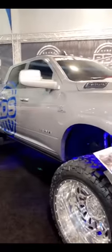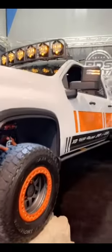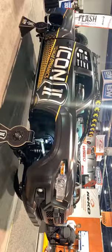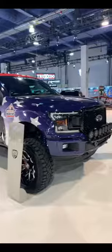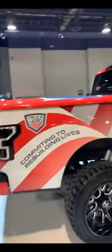All right, we're here at the BDS booth, BDS Suspension. Got it on 40 by 15 and a half, R26. And if you want something a little bit more off-road, they got this. This is a 2020 2500 HD diesel. Building Homes for Heroes. United States flag truck. First thing I did when I saw it was salute. Suggest you do the same.